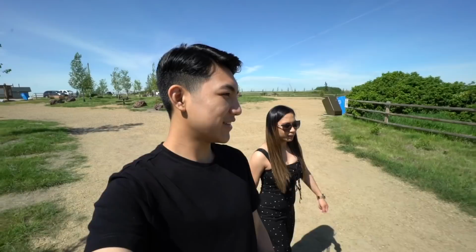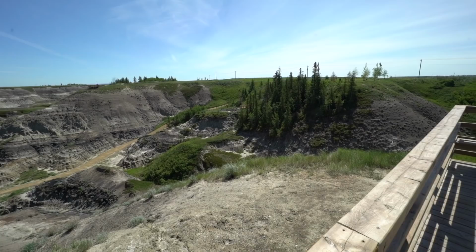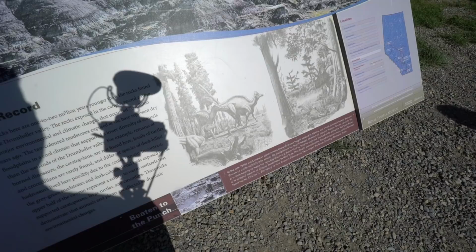We've decided to go for a quick stop here at Horseshoe Canyon. And this is what it looks like. Imagine all the dinosaurs that used to live here.